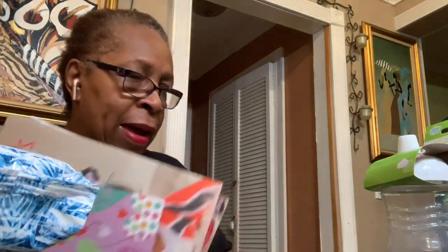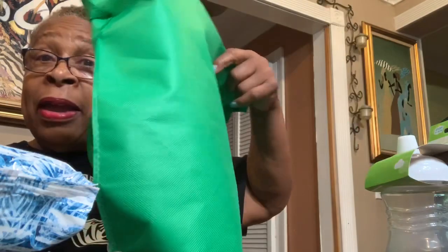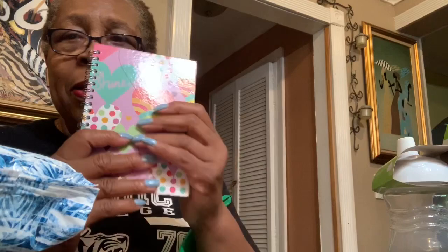And on my way out, I bought this bag. This is a bag I'm gonna use for Dollar Tree from now on. All right, I also bought this book. I said I was gonna keep it in my purse so that I could jot down notes. See, it has a heart on every page at the bottom. Something I could put in my purse just to jot down notes.